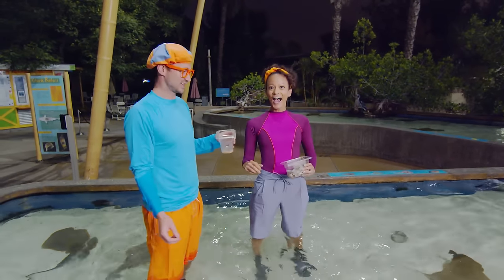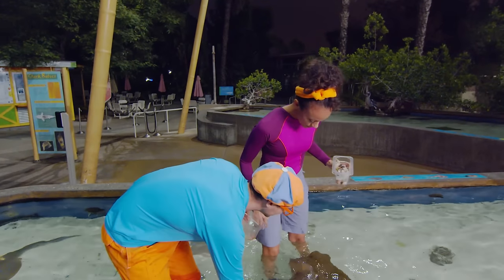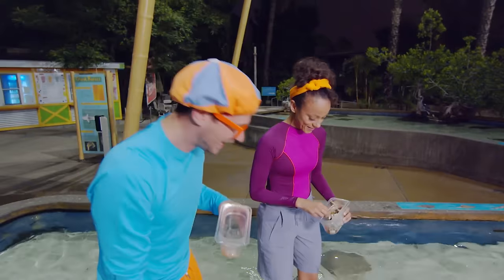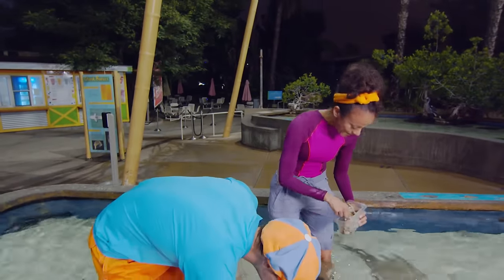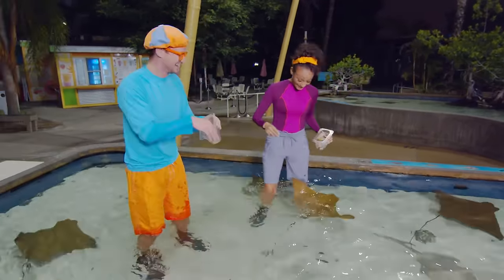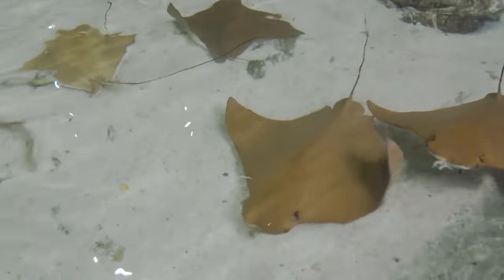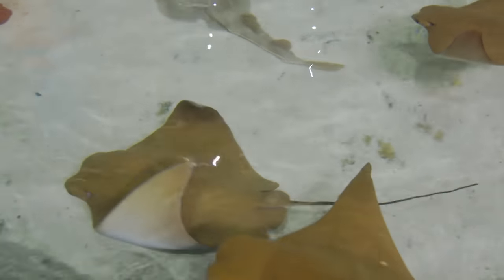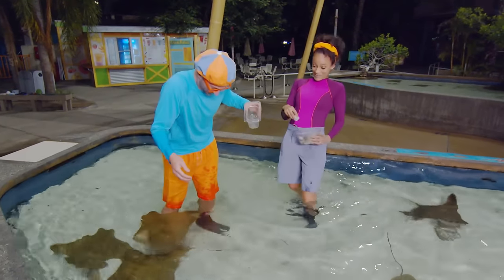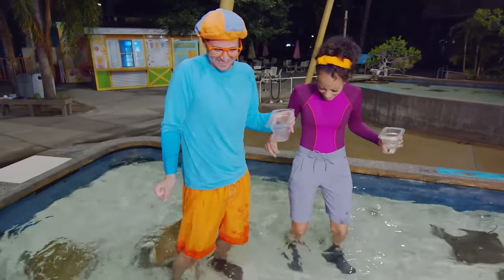It actually kind of feels like, let's see here. Oh, I don't know yet. Oh, here you go. Yep, I felt that one. Different than the sharks, that were really rough. These are really smooth and slippery. Whoa! So silly.